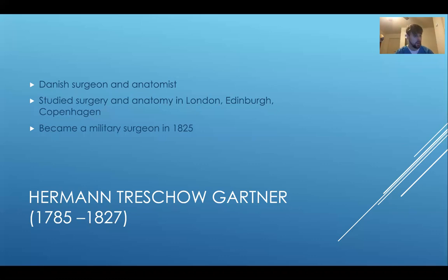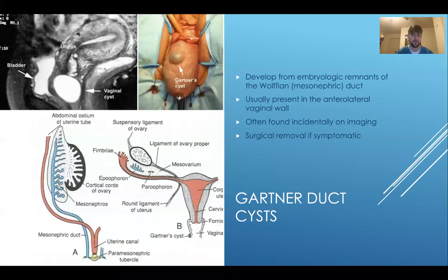My last one is Hermann Gartner. He lived from 1785 to 1827. Of all of them, he's the one that I could find the least about. He was a Danish surgeon and anatomist, and he studied surgery and anatomy in London, Edinburgh, and Copenhagen. And he became a military surgeon in 1825, but then died soon thereafter. The eponym for him is Gartner's duct, and I thought I would use this to talk about Gartner's duct cysts.